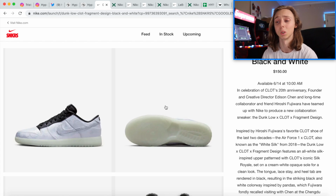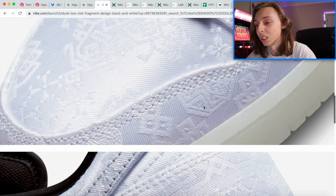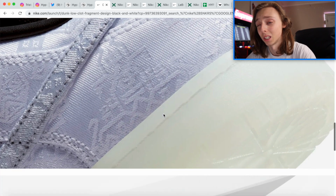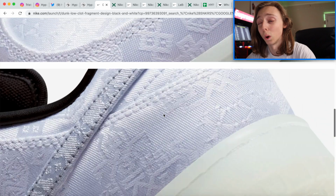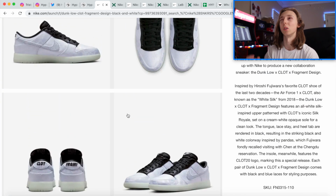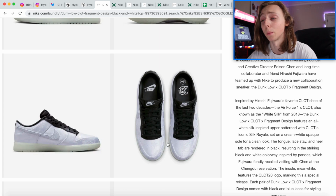if you look at some of the pictures, I've actually had some people tell me these actually are tearaway. Like they have a tearaway layer as well. It doesn't really look like that though when you look at it, right? Like it doesn't look like it's a tearaway layer, but that kind of makes sense. I'm not sure if that's 100% accurate, but I know there is one part that does tear away and reveals the Clot brand logo and the Fragment brand logo, I believe, underneath. So I know there's one part, and I'll try to pull a picture up of that, but probably one of my favorite portions of the sneaker.